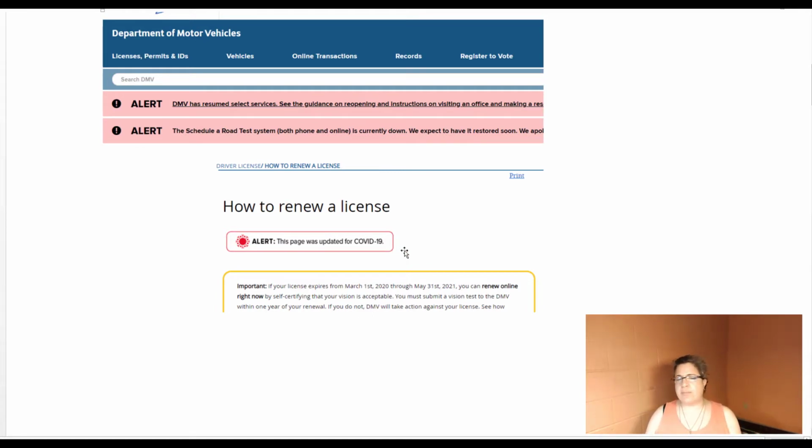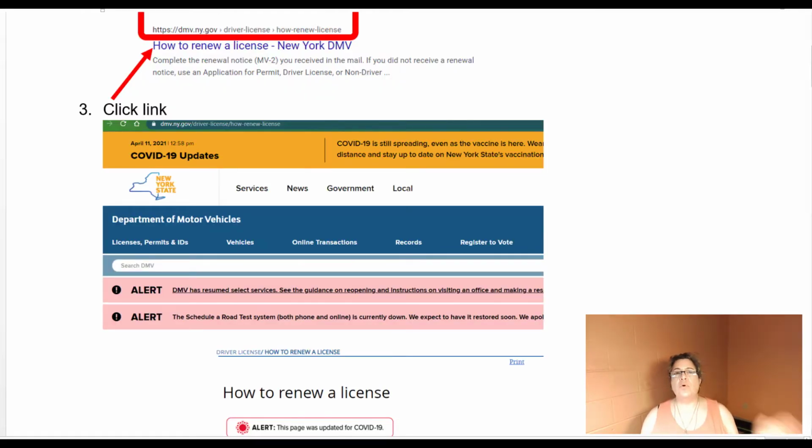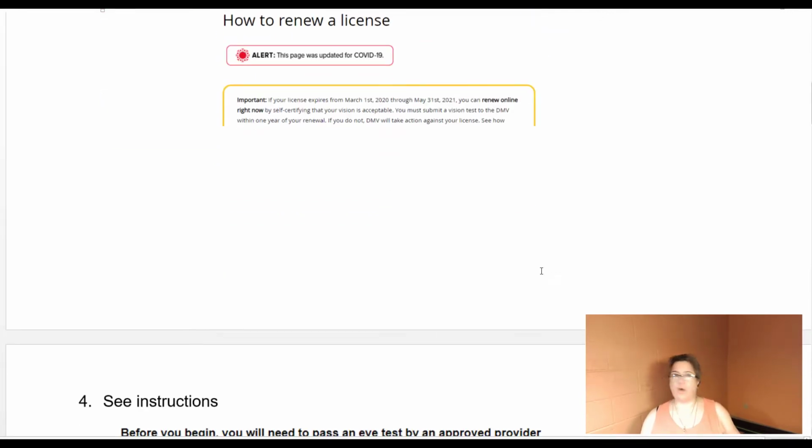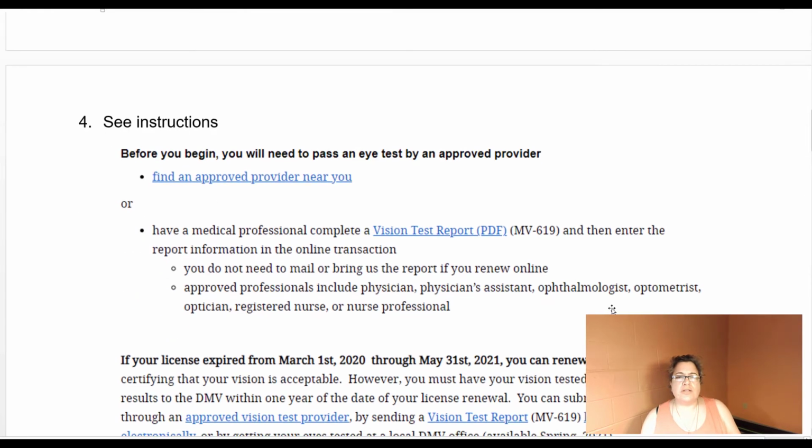And it talks about that the page was updated for the virus there, and also important information: if your license expires between March 1st, 2020 through May 31st, 2021, they have specific instructions. Okay, these are the things you need to look for and talk to or ask about. Once you've clicked on the link, you go to the official New York State DMV website. I know I keep saying that, I sound like a broken record, but it's really important that you go to the official site. You're going to want to then click the links to see the instructions.